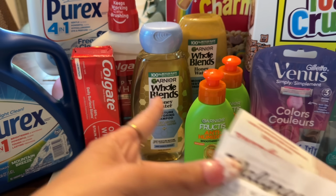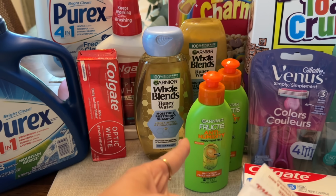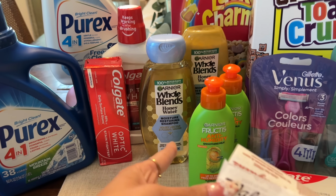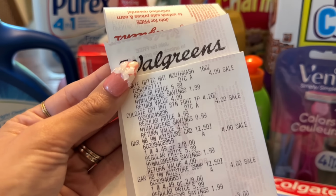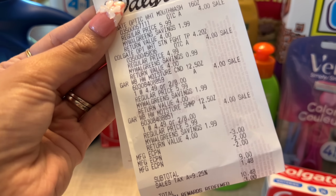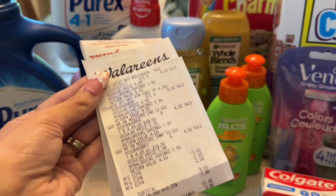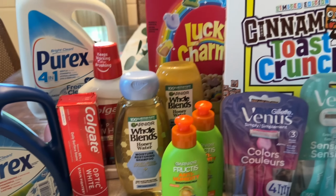Now I did use $3 Walgreens cash on this transaction because that's just what I had available on that specific account. So for that, I paid about $6 out of pocket, but you can see that there, and then you can see right down here where I redeemed a little bit of Walgreens cash. If you have more Walgreens cash to use, you could definitely do that.